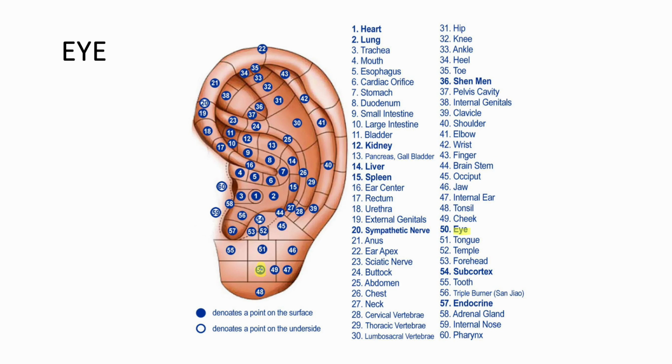Eye point. In the ear, this is the primary point to treat problems of the eye, such as decreased nighttime vision, eye strain, declining vision, myopia, presbyopia, eye twitching, and many other ophthalmological disorders.